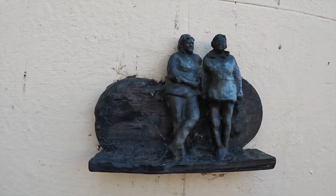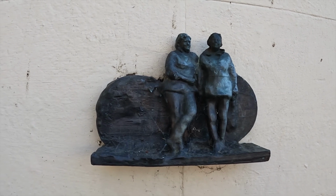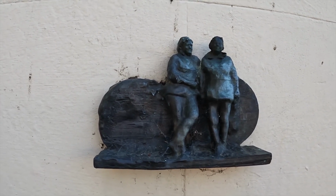So there we go, we've seen all 14 of these wonderful sculptures by Joseph Hillier. So you need to get out now and have a walk around the town and see if you too can find them.